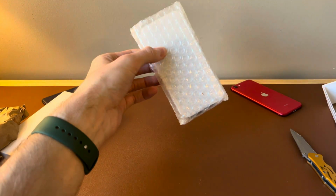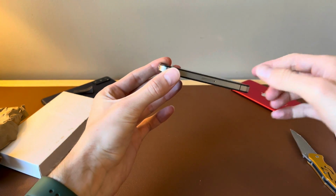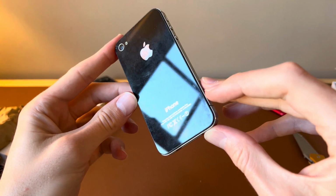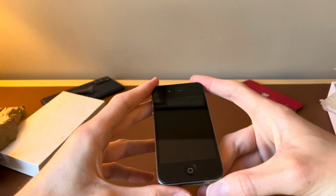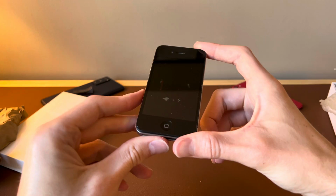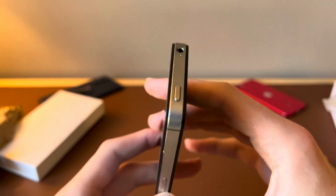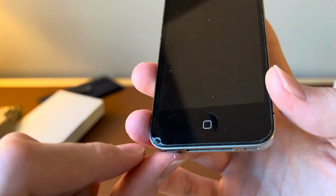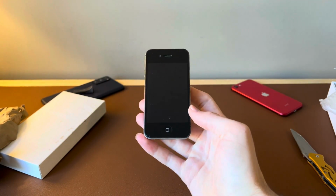Oh, I was wrong. Looks like an iPhone 4S. Okay. It's a little dirty and pretty scratched up. Let's see if it powers on. And it's dead, but we have at least iOS 6, maybe iOS 4 or 5, depending on what model this is. I'm gonna plug it in and give it some charge and we'll pick back up. Oh, it's got a little crack there. Interesting. Okay, I'll charge it and we'll pick back up.